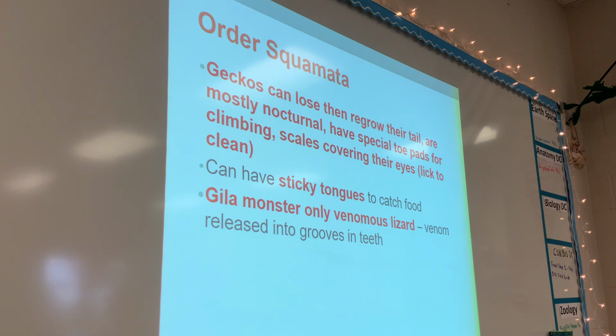Unrelated to the geckos, there are also Gila monsters, or Gila monsters, I think is how they're pronounced, and they are the only venomous lizard. When they lose their tail, though, doesn't the tail like wiggle too? Yes, the tail will wiggle. It's like muscle contractions, and it's to make it look like a worm or something, so they have time to escape. Yes, exactly. So that the animal is distracted, so that the gecko can get away. Very good.